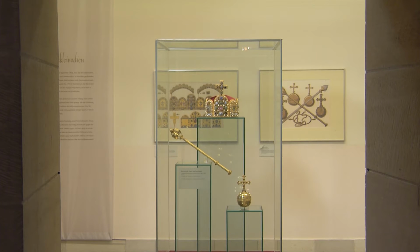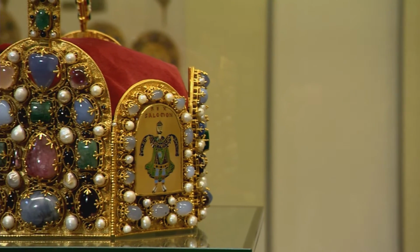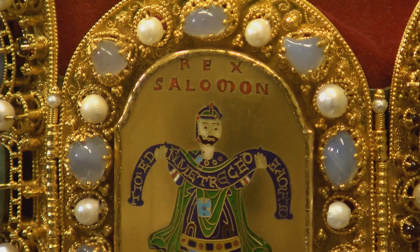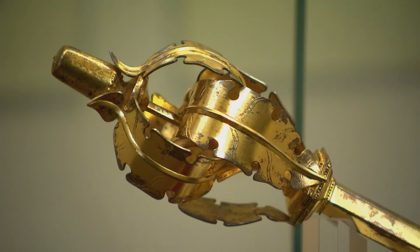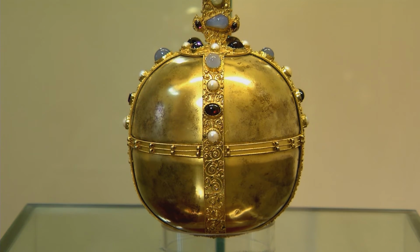Even the imperial regalia were hidden down there, the crown jewels of the German emperors during the Middle Ages. For almost 350 years, the imperial regalia was kept permanently in Nuremberg. Before Napoleon occupied Nuremberg, they were sent to Vienna, and in 1938, after the annexation of Austria into the German Reich, the Nazis brought the crown jewels back to Nuremberg. On the 23rd of February 1940, the imperial regalia were put into the art bunker for safekeeping.